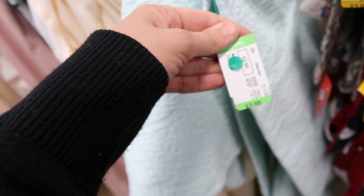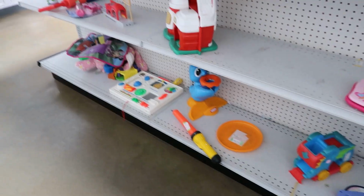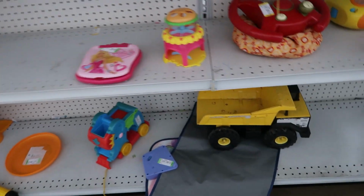Because bam, these are Pottery Barn. These are totally going home with me. And those were only $3. So my cart is looking incredibly full at this point. I mean, incredibly full. Look at this. This is not as empty of a thrift store as we thought.